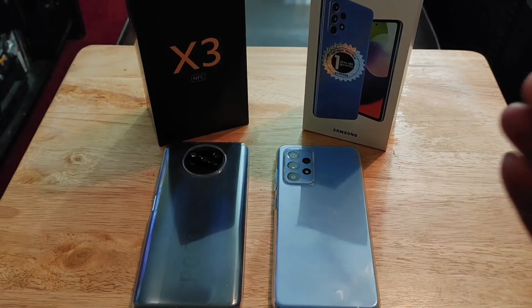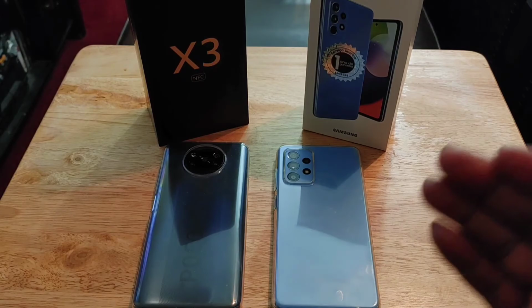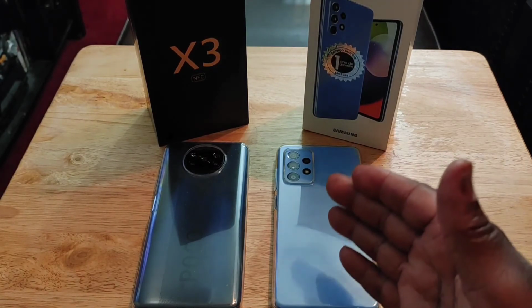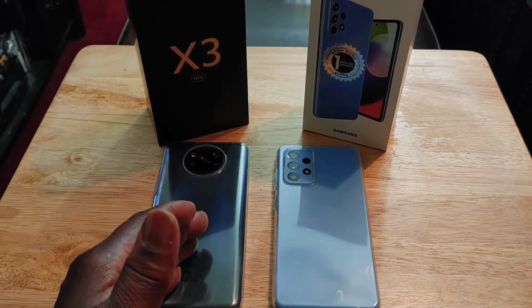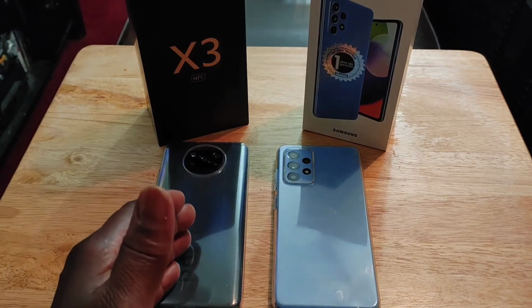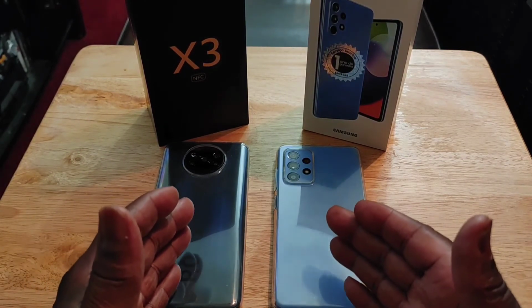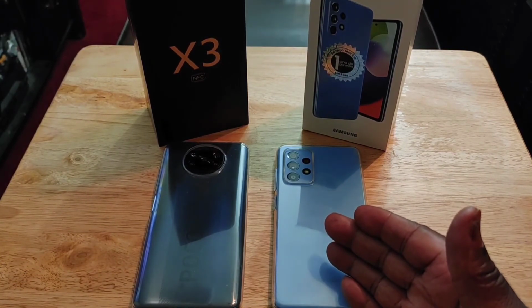And it takes great pictures, great battery life, nice performance, 90 hertz display, headphone jack. You're getting it all. But this one, you're going to get better dual speakers, better audio through the headphone jack, more screen to body ratio, more display. It just depends. Both are really good devices. But like I said, if I'm picking, I'm going with the A52.